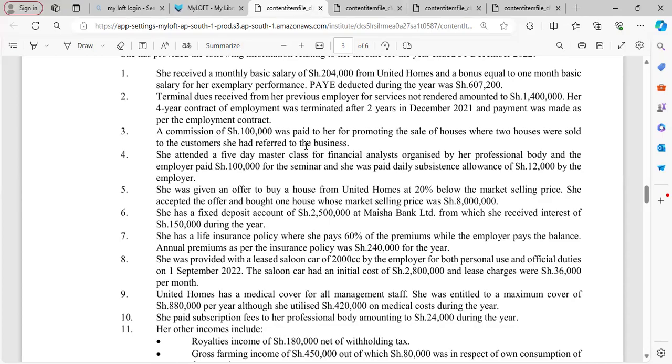She was given an offer to buy a house from United Homes at 20% below the market selling price. She accepted the offer and bought one house whose market selling price was 8 million. What was the benefit there? Remember that she was able to enjoy a rate which was 20% below the market selling price.